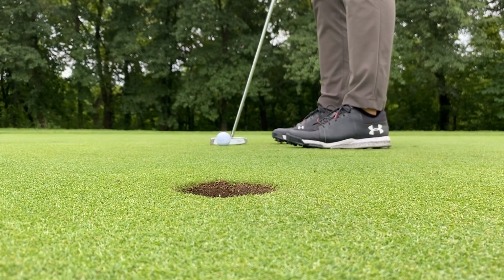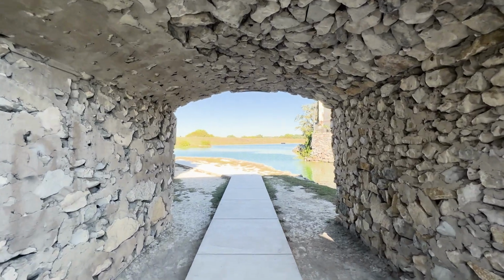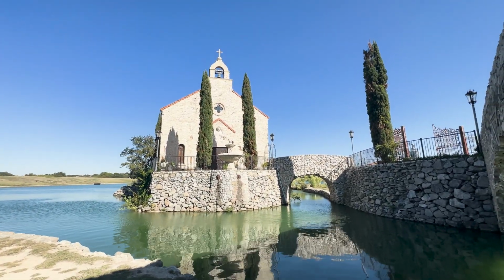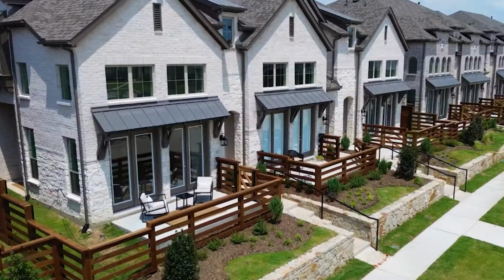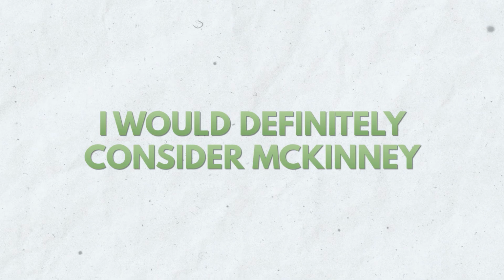And you do have golf course communities here. You've got some luxury gated neighborhoods. So of course that's gonna be a little bit higher of a price tag. You also have some custom neighborhoods. Adriatica Village in McKinney is a really unique neighborhood. So of course the price points are gonna be a little bit higher there. But in these new construction communities, I would say the price point is very competitive. It is really more affordable than you might think. So if you are looking for new construction and you don't have a huge bill to spend, I would definitely consider McKinney because they've got some pretty good options at a great price point.